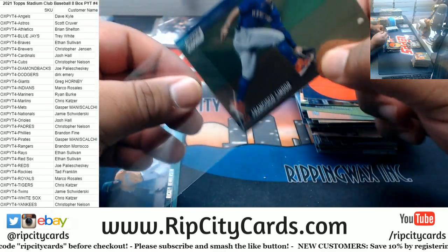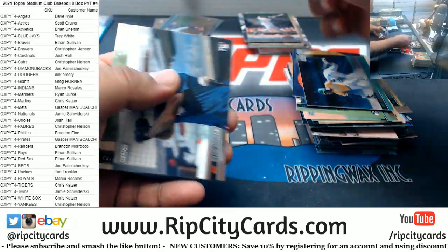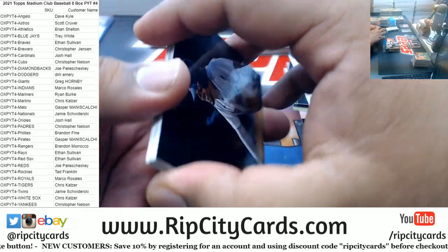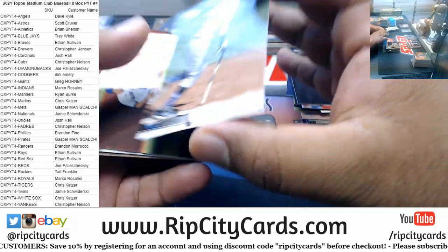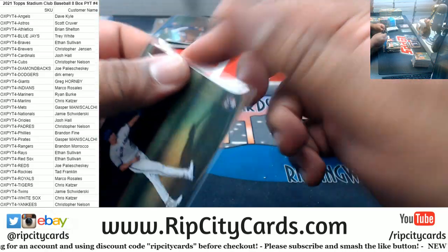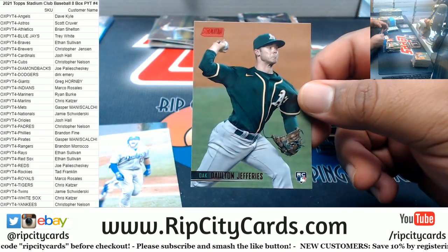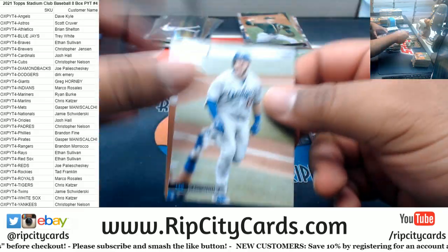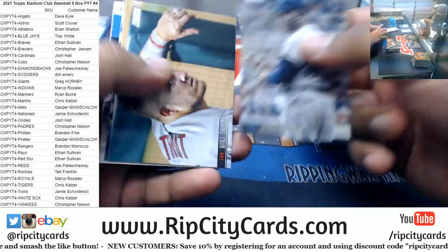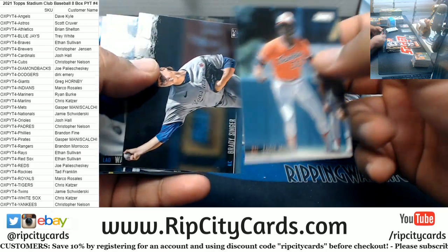Lindor Chrome, Mets. That's not numbered. Reprint for Frank Thomas. Nate Pearson, the Chrome Refractor, rookie, Blue Jays. Dalton Jeffries, red for the A's. We got Rivera and Judge. Superstar duos.